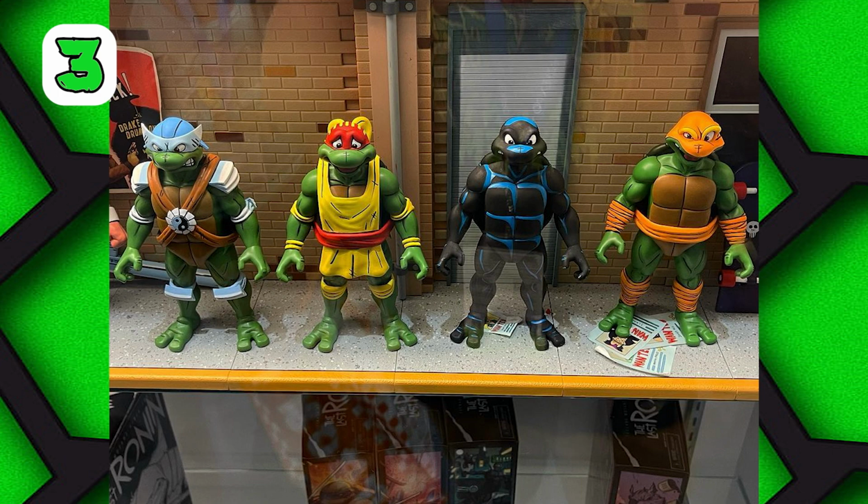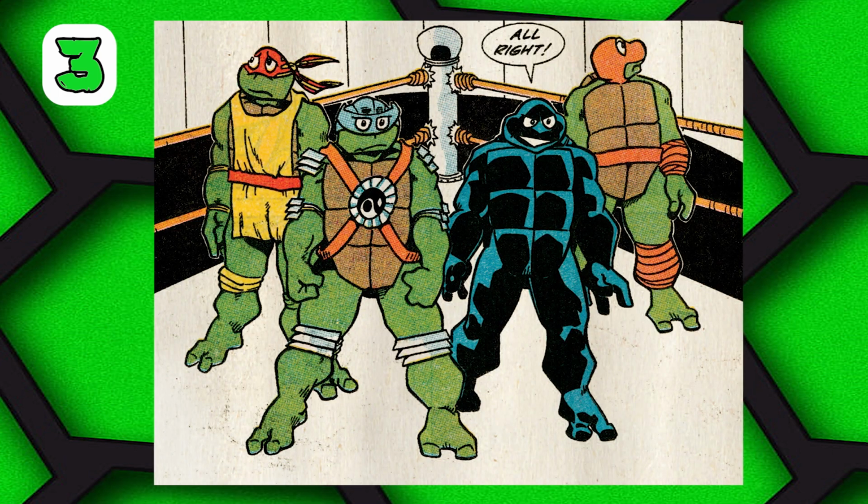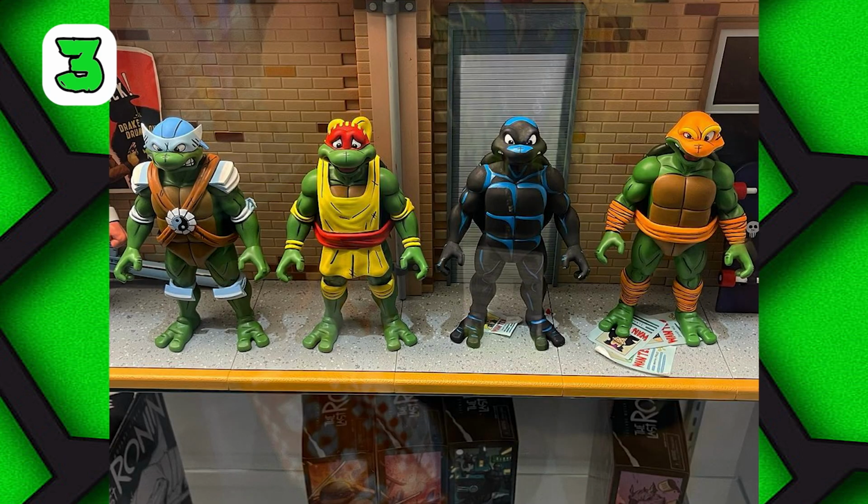And let's get ready to rumble. They also announced the TMNT Adventures Intergalactic Wrestling Turtles. They did an incredible job of capturing those ridiculous wrestling outfits from the comics. I can't wait to see what these figures look like once they're fully articulated.